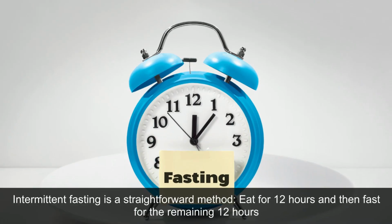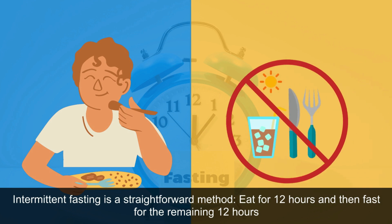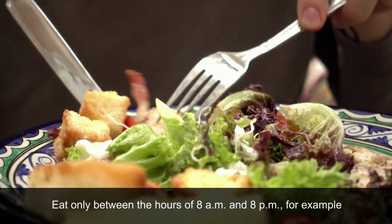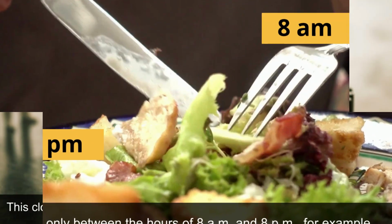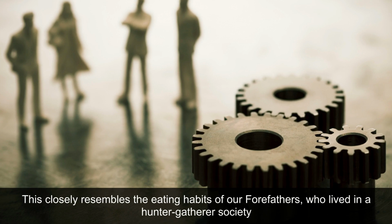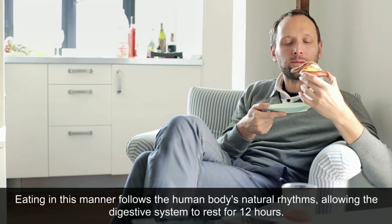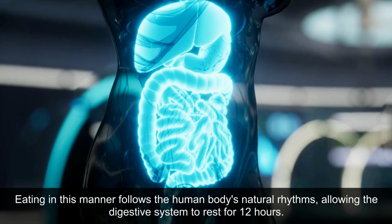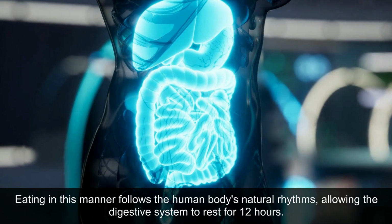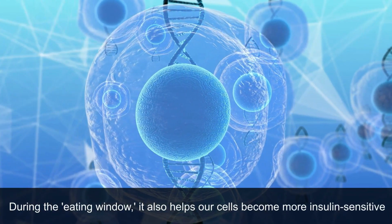Intermittent fasting is a straightforward method. Eat for 12 hours and then fast for the remaining 12 hours. Eat only between the hours of 8 a.m. and 8 p.m., for example. This closely resembles the eating habits of our forefathers, who lived in a hunter-gatherer society. Eating in this manner follows the human body's natural rhythms, allowing the digestive system to rest for 12 hours. The eating window also helps our cells become more insulin sensitive.